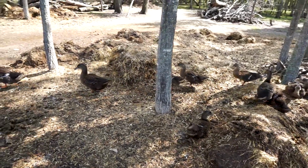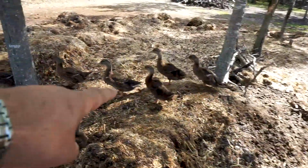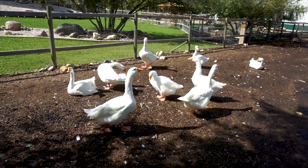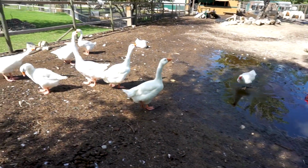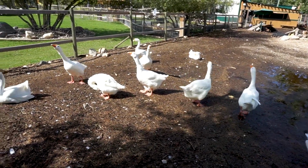Oh, time to go for a swim? All right, there's one little one there. The geese are over here. They're lounging in the swampy area. This is another low area, as you can see here. But it does soak into the ground very quickly. So by tomorrow, this will all be dry.